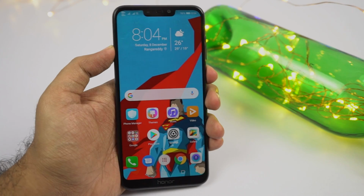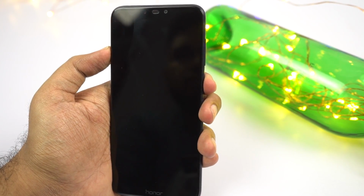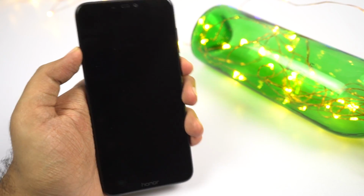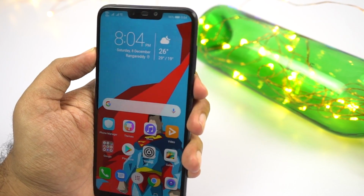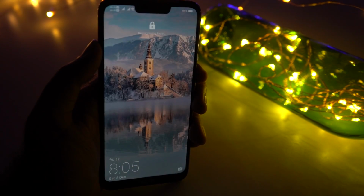Now with that said, next we have Face Unlock. Like almost all the phones these days, even this one comes with Face Unlock, and it's actually quite fast. Not the fastest in the world, but better than previous Honor phones. In good lighting conditions, it is pretty fast, it takes like half a second or a second. In low lighting conditions, it still works, but it takes a bit longer.